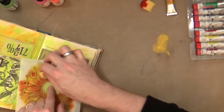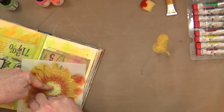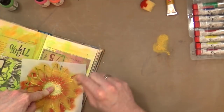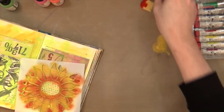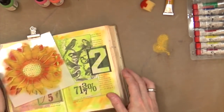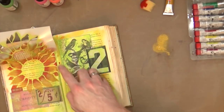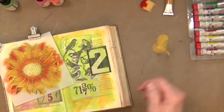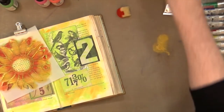Bearing in mind my ladies are going to be sat here anyway, so just add a touch. I think I just lift that up. Yeah, I've got that lovely kind of image there. And then what I'm going to do is just using that Sedona again, this time I've got a little bit of black.